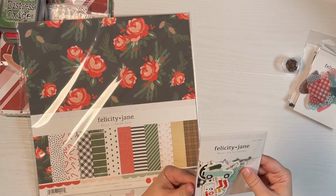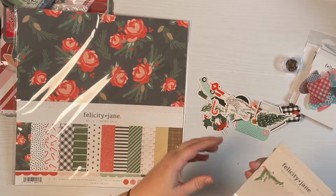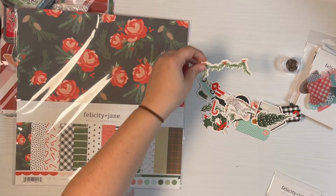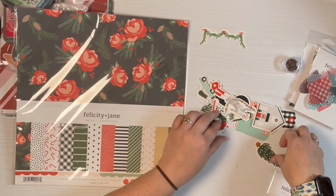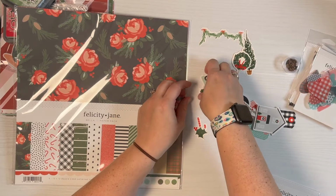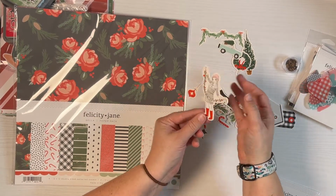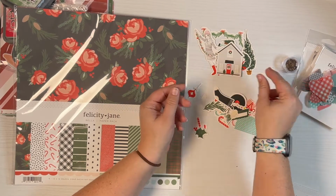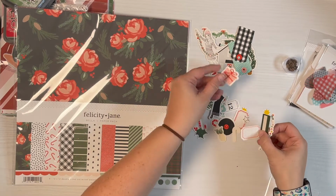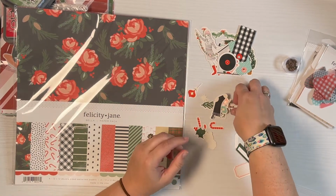And then I got a set of the die cuts. There's 32 in here. She's got like some garland. There's a Christmas tree, a wreath, a little Bronco style car with the tree on top. There's the Bella girl, a cute little house. There's some tags, some presents. There's a record. That's really fun for including on a music playlist.